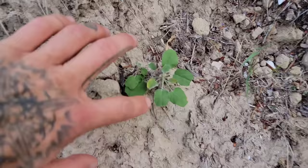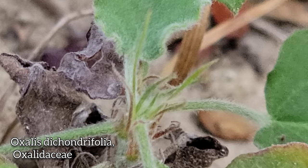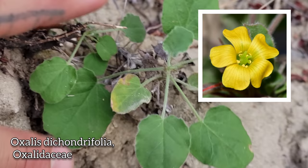Oh, look at that. It's an Oxalis. Weird for an Oxalis, huh? Look at those little hairy-like stipules right there. Look how woolly the whole thing is. Oxalis dichondrifolia. You see the flower, it looks like a yellow Oxalis flower. The leaves don't look like Oxalis, though. Weirdo. And you've got a little fern.